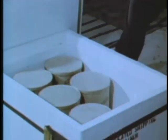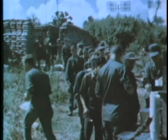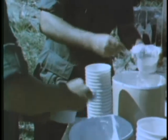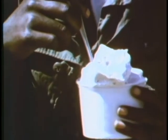The ice cream can then be packed into new lightweight insulated shipping containers for delivery to remote units in the field. The serving of ice cream to combat troops is an effective morale builder. This was in response to complaints of GIs who often found a puddle of vanilla soup for dessert at the end of their meal.